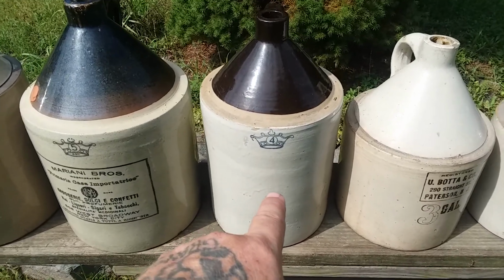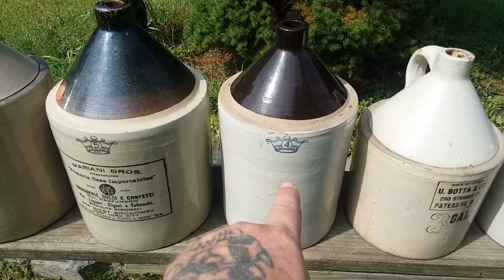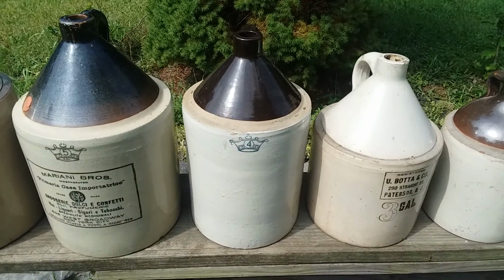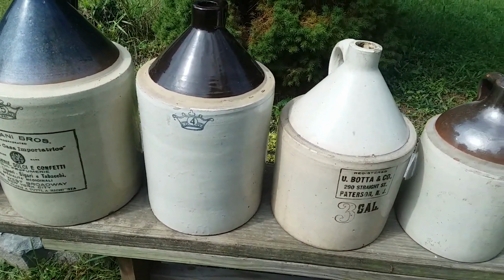This one here I got at a yard sale. Basically, a lady had a table set up with a 4-gallon Robinson Ransbottom, and she wanted like $40 for it. I got it for $30. I knocked $10 off of that.